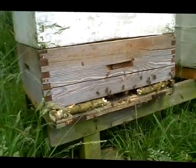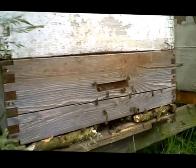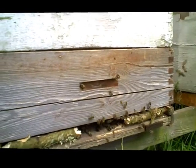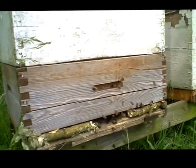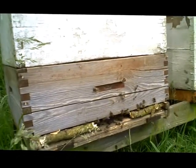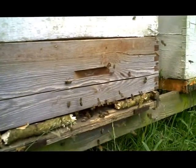Again, this colony has had no Varroa treatment whatsoever for at least 3 seasons. They came through the very wet and cool summer of 2012 and the very long and cold winter of 2013. This is now early July 2013. As you can see, very strong colony.